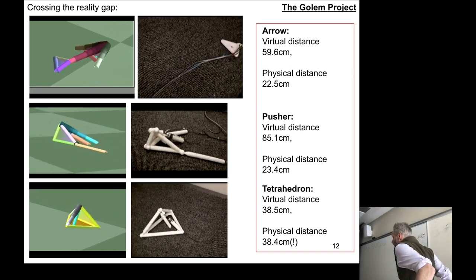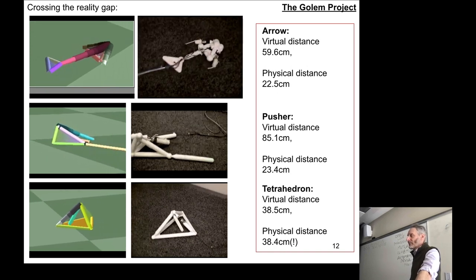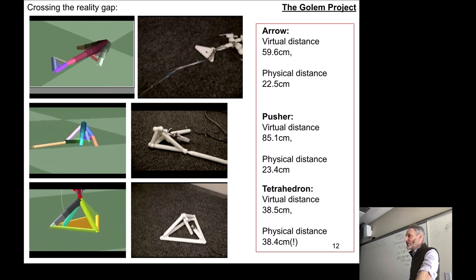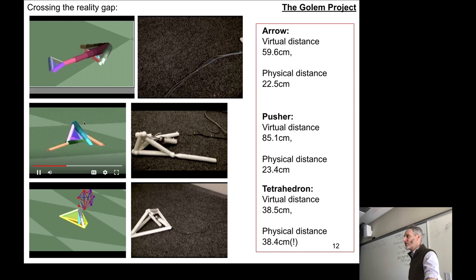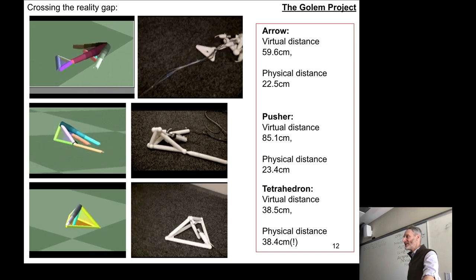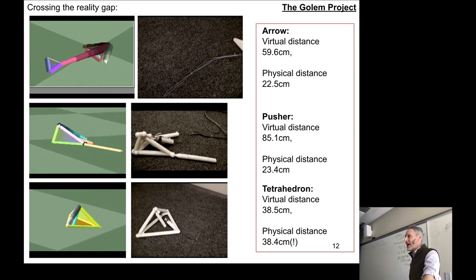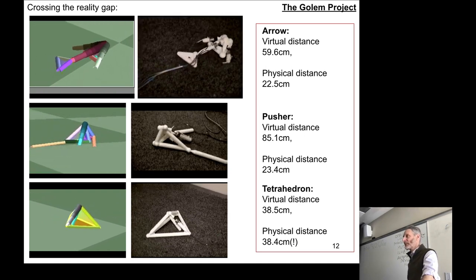That it's mirrored in reality, but the other ones, if you make them slightly off, or the simulation doesn't work the same way, they just aren't going to work. Absolutely. You can see in the simulation of the arrow and the simulation of the pusher, there's a lot of things here that aren't physically realistic. There's a lot of object interpenetration, object floor interpenetration. Evolution is exploiting the simulator. You can see it, right?